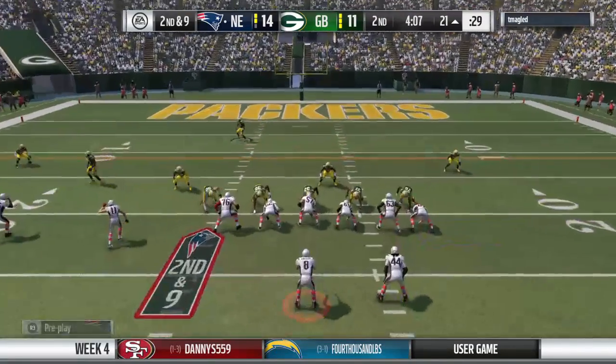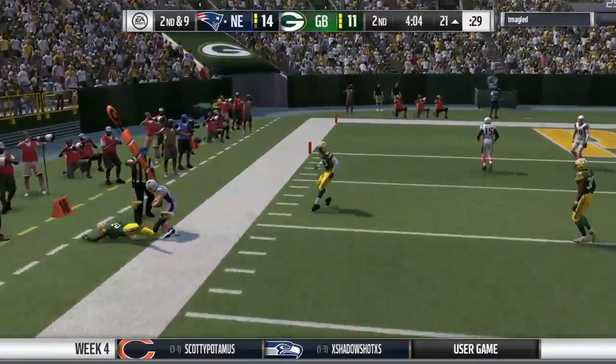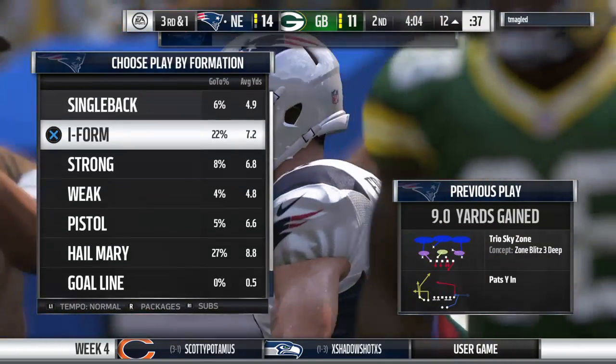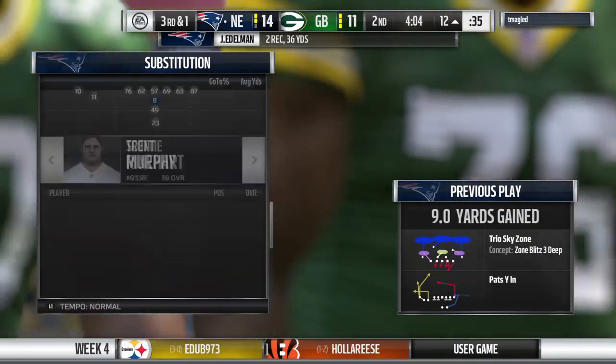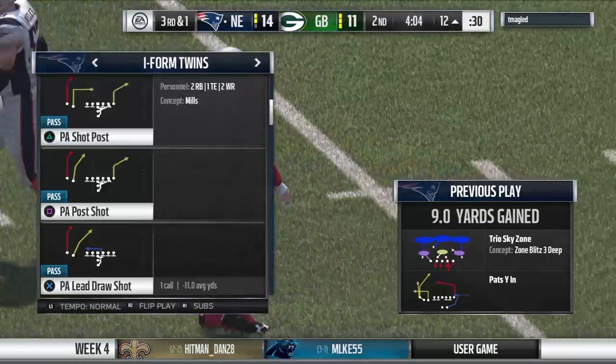All right, here we go. Now they'll switch it up here and look to throw. And he's got Edelman on the out route. That's complete. It's a gain of 9 yards. And that'll bring up a 3rd and 1. And finding Edelman underneath, that's a recipe for success.